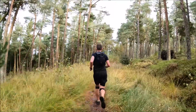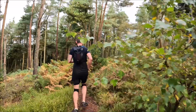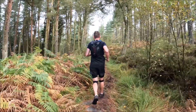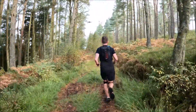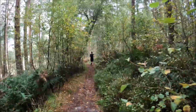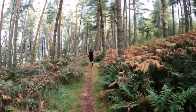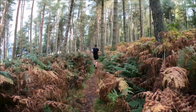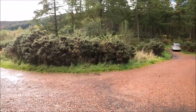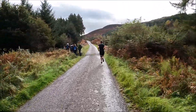So we're now below the crags. We're running back along through the forest, back towards Lord and Shaw's car park. So it's a nice circular route. So that's where you're going to exit the forest, and just up this road, Lord and Shaw's car park, and it's back to Rothbury.